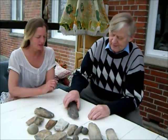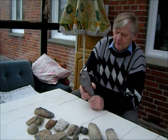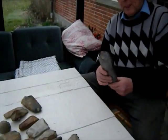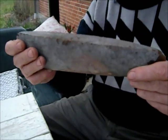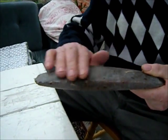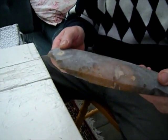Yes. Show me the one that you found. This one I have found. I'm a farmer and have been a farmer since I was born, and I was also born here on this farm. But I found it about 20 years ago. It's flint, and first it is cut out, and then it has been polished, so it's quite smooth. I don't know how they made it smooth, but it's fantastic, well made.